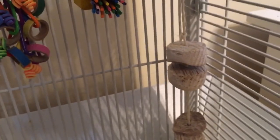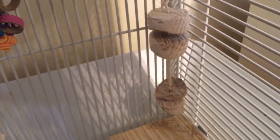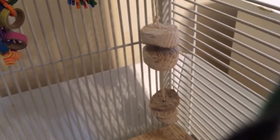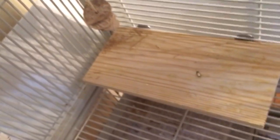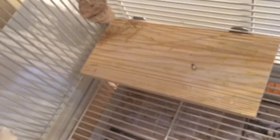And then over here is her favorite toy of all. This is called a bird kebab. She has completely destroyed the middle, as you can see. It's made of soft wood and she just shreds it into pieces. As you can see, she's been working on it today. Those are the pieces. And this is her deck platform perch that she actually sleeps on a lot because it's got a flat surface, and she really likes this perch.